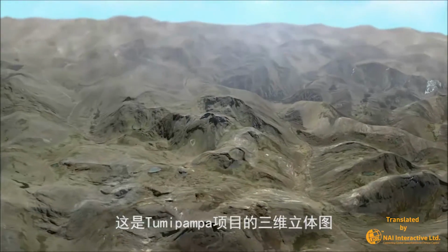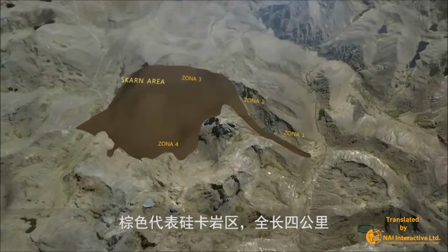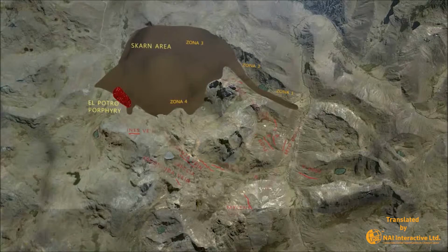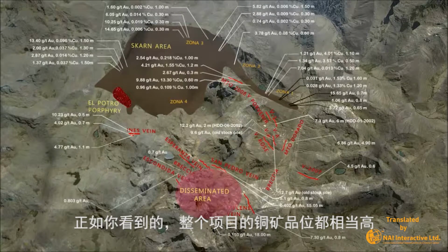This is the tri-dimensional view of the Tumipampa project. The brown area represents the skarn, which is 4 kilometers long. Recent exploration allowed us to discover a porphyry system in this area. The red lines indicate the veins, and the disseminated area is located here. As you can see, there are high grades of gold all over the property.